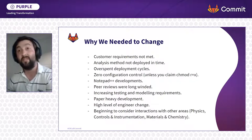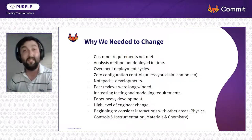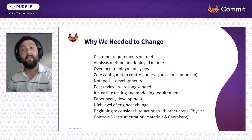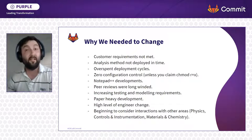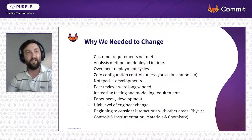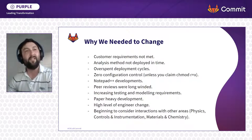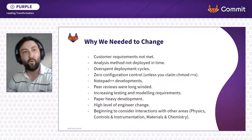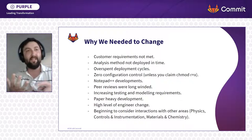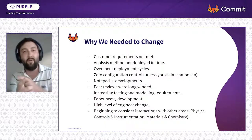The design was getting increasingly more complicated, and we were struggling to keep up as is. We were starting to consider other interactions with other areas. But one of the main reasons we needed to change was that it was a really paper-heavy process. We had a 5-step QA process for plan, design, develop, test, and deploy.